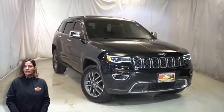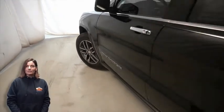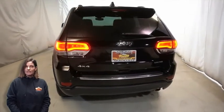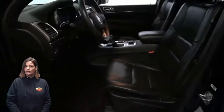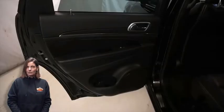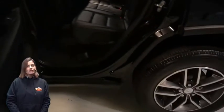With bi-xenon HID headlamps, premium fog lamps, 18-inch aluminum wheels, power heated mirrors, LED tail lamps, heated and ventilated front seats, heated steering wheel, 34,000 miles on the odometer, 8.4-inch touchscreen display, navigation, rear backup camera, dual zone temperature control, SELEC-TERRAIN system, heated second row seats, dual pane panoramic sunroof, power liftgate, 3.6-liter V6 engine, and so much more.